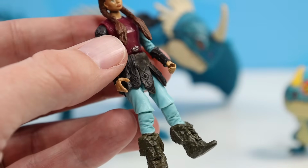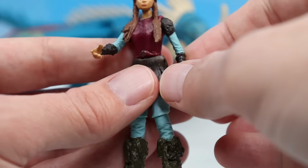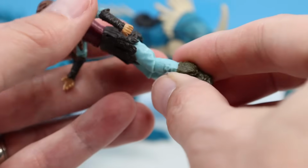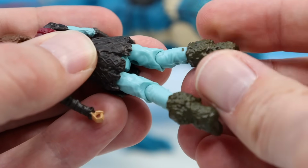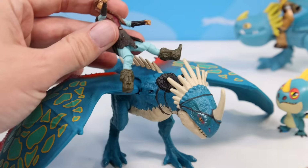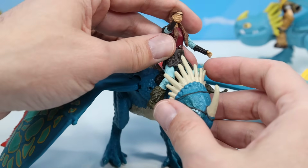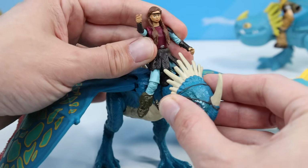Oh well. And like Hiccup, she probably has all the same features of articulation there with shoulders and a little bit of reach out there. If I could just get her knees to bend out. I actually can see the hinge work on her. I couldn't even verify if Hiccup had bendable knees, and she does, and they actually work. Once again, I like that each hip point has a post-peg hole combo going, so if one leg isn't working for you, the other leg will.